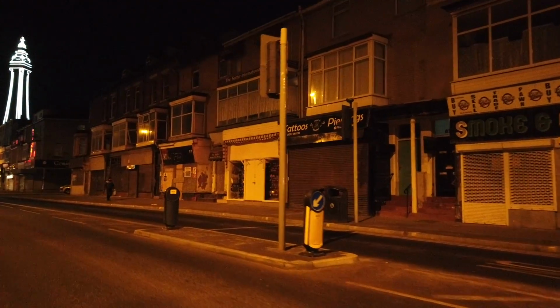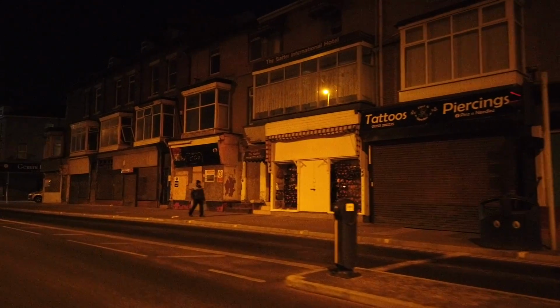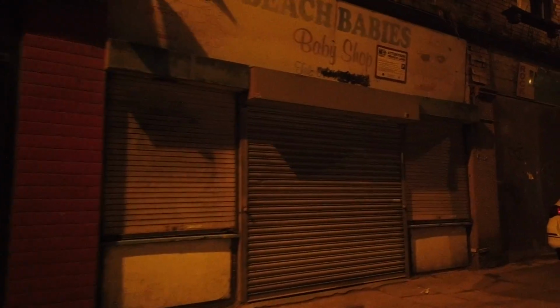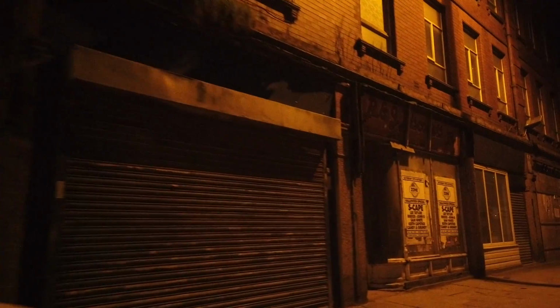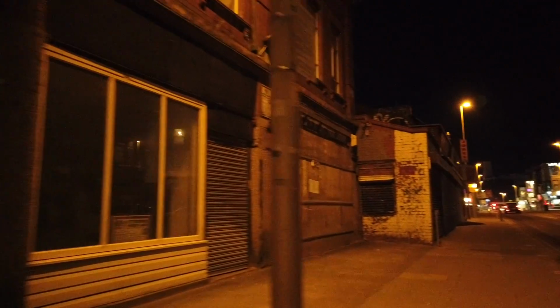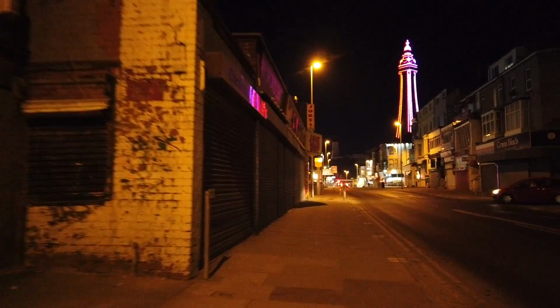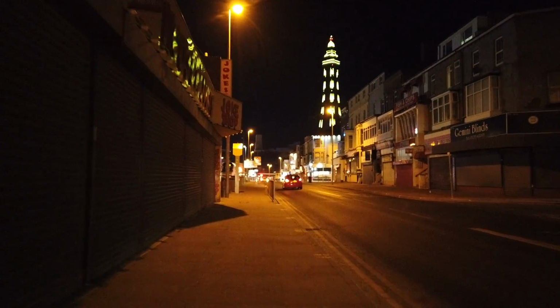This section here has definitely seen better times. Yeah, look at all those boarded up shops over there, wow. It's not much better on this side either. Just underneath the King Edward. The King Edward Apartments, a massive building, and that's part of the new development as well. These massive apartments, the big red brick building, they were built for the railway workers when the railway came into here to Central Station, yeah.